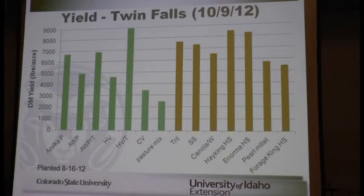And on the right side of the graph, we have grasses: the triticale, cool season grass, a forage sorghum-sudangrass hybrid, canola mixed with some winter wheat, and some warm season species. One thing I want to point out on this slide, the key point, I think, is that mixing legumes with one of those grasses like triticale, we tend to increase the overall productivity. So again, that links to the advantages of some of these mixtures.